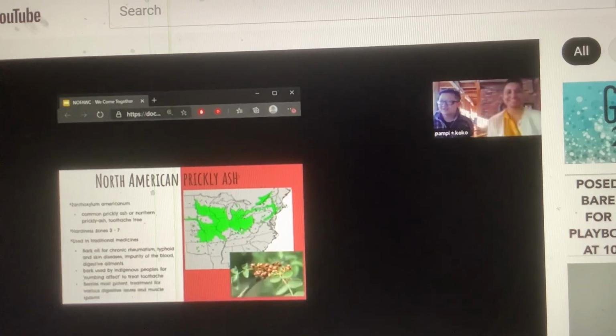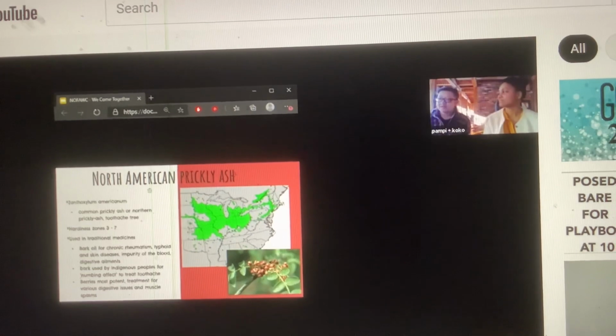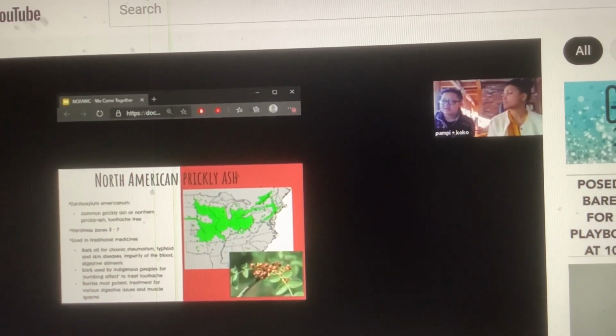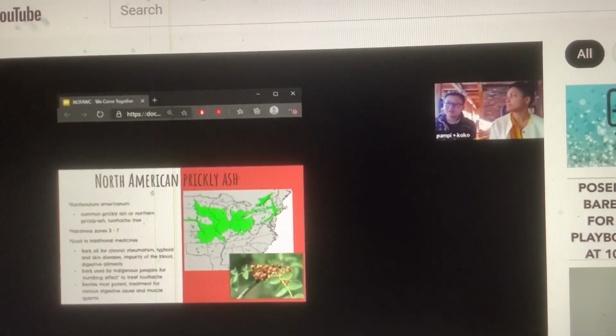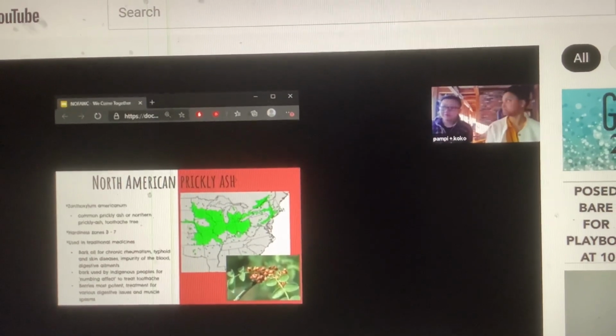The North American variety is called common prickly ash, or northern prickly ash, or toothache tree. The hardiness zones are 3 to 7, which we are in, and it grows in the understory of a lot of maple and oak woodlands, which we are in. So I'm curious to see if there are any in the town that I'm currently living in, or even in our backyard.